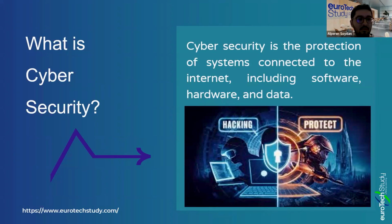Today we will talk about cybersecurity, what we are doing, and all the concept and context of our trainings. So first of all, what is cybersecurity? We say that it's the protection of systems connected to the internet. Also, some of them are not connected, but they still have security problems, including software, hardware, and data.